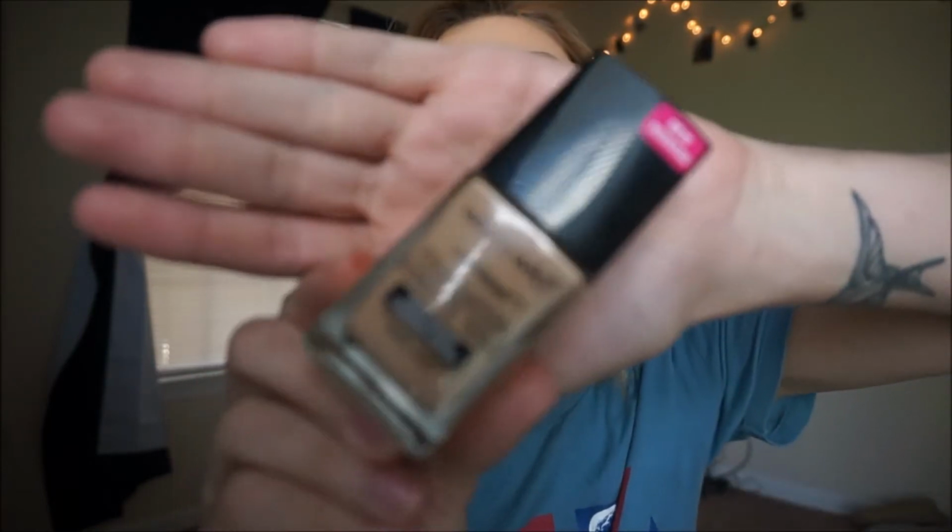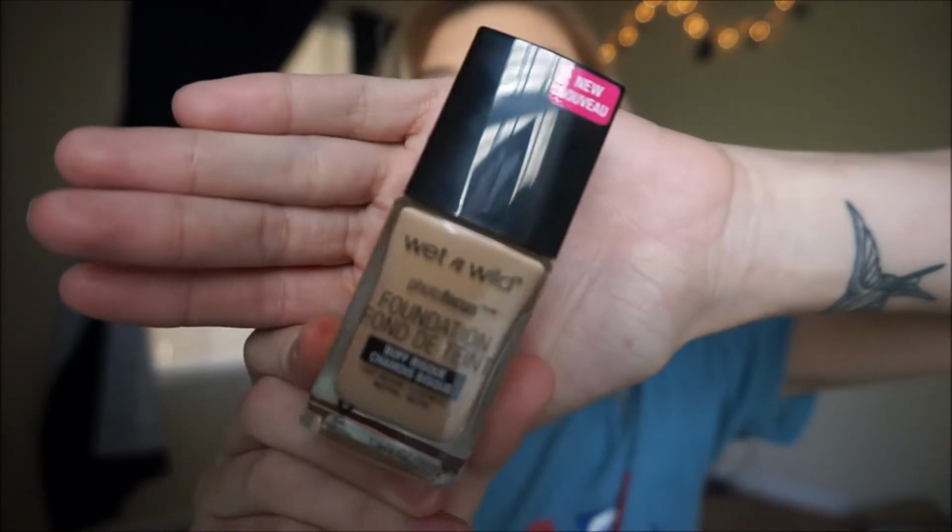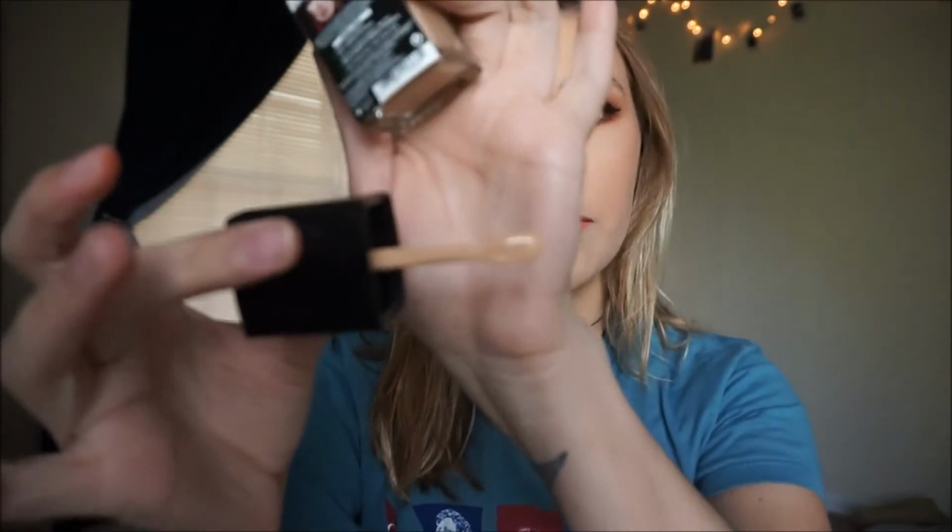This is what it looks like. It's really nice. It's a glass bottle. It has the little scoop end like my NYC foundation that I really like does. It looks like this. But yeah, it's really good. I'm kind of still on the fence about it.